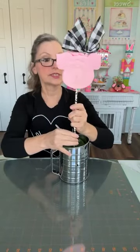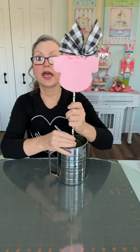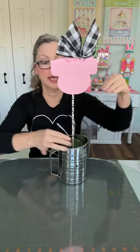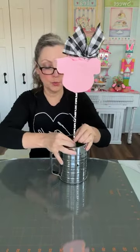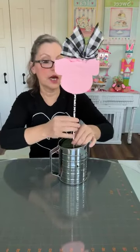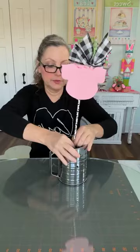So we're going to start with Polly. I might have to cut this down. Let's just see. No, I think it'll be okay. And I'm going to dry fit everything, meaning I'm pushing everything into my styrofoam first. Then I will go back in and pull them back out and put hot glue on everything after I'm happy with the placement.